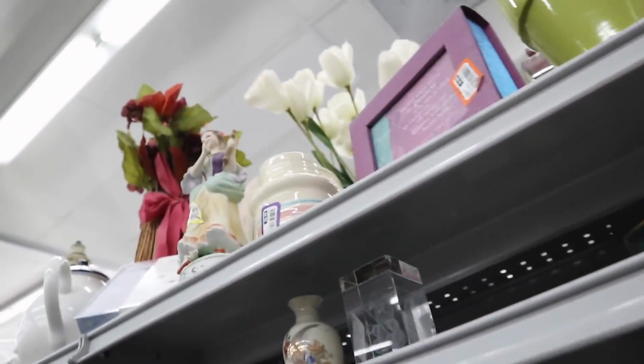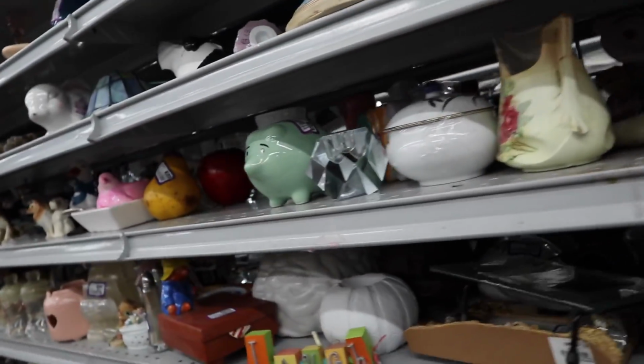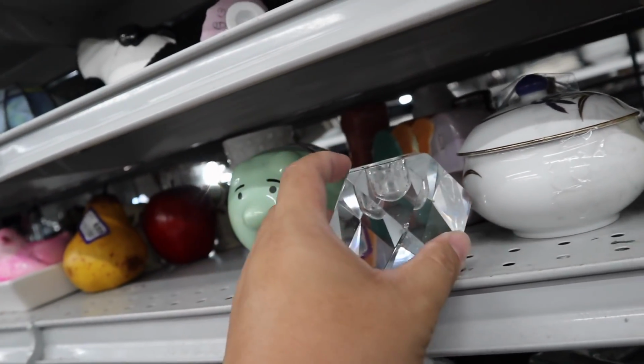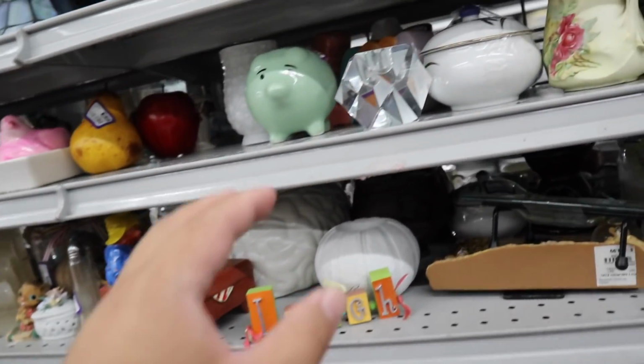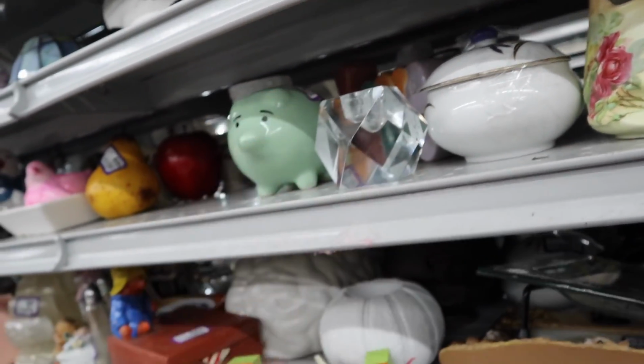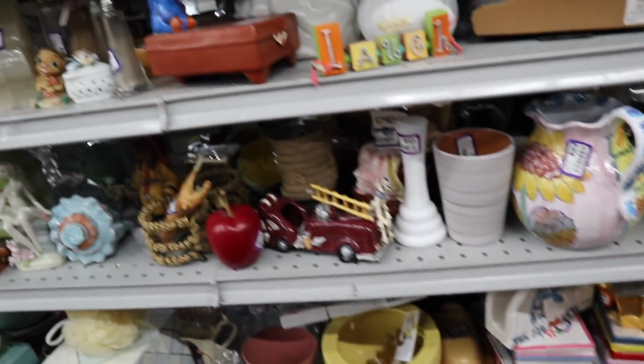Let's see what we have here in the knickknacks. You know, I can't not look in this section. It's one of my favorites. Who doesn't love a good knickknack? I'm trying to collect a bunch of jewel looking things, not like a candle holder, because I want to fill a little bowl with them. I think that would be really, really cool.